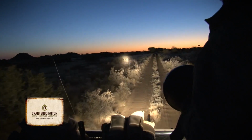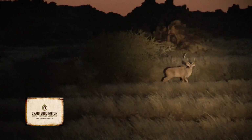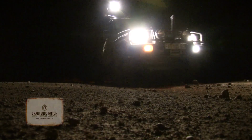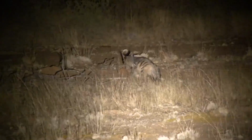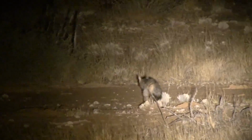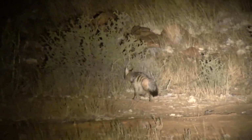For both livestock ranching and game ranching, predator control is extremely important. The predators are mostly nocturnal, so most of this control work is done at night. This is an aardwolf. Although they're a relative of the hyena, they're one of the most selective feeders on Earth. They're very nocturnal, and they actually only eat termites, so it's a rare sight to see one, and they're a beautiful little animal.